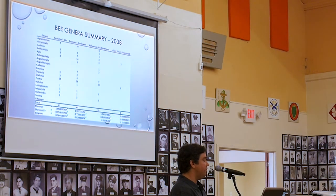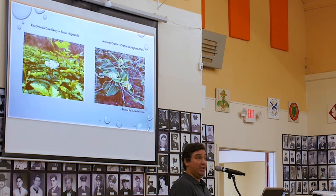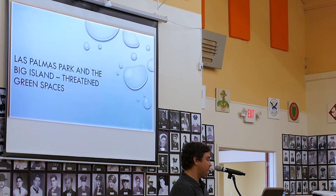Bee genera summary, these are all the plots that we've established along the border and all the bee genera that were represented in this study. Interesting findings: walking up and down the river, collecting samples, looking at plants have yielded interesting finds that I have never encountered before. The Mexican croton, Rio Grande dewberry, which are unique plants that are found along the border, which obviously are at risk from invasion of giant reed.